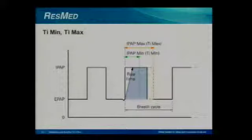Now normally, the patient will flow cycle the breath. As the flow drops, the machine sees the flow drop and it cycles to expiration. But if we had a large leak for whatever reason and that flow did not drop, the machine will take over for you. We call that the TI maximum. The machine will take over inspiratory time maximum and end that breath for you.